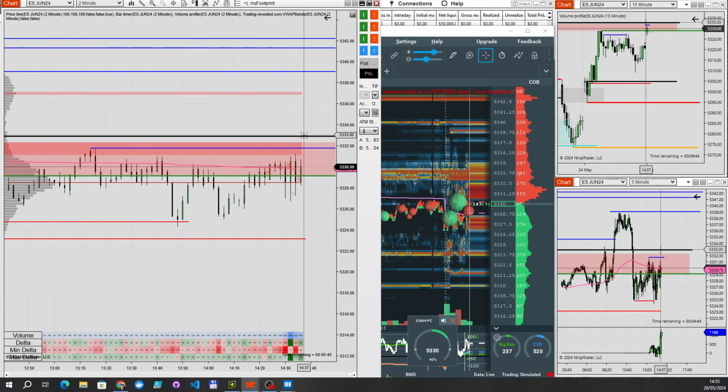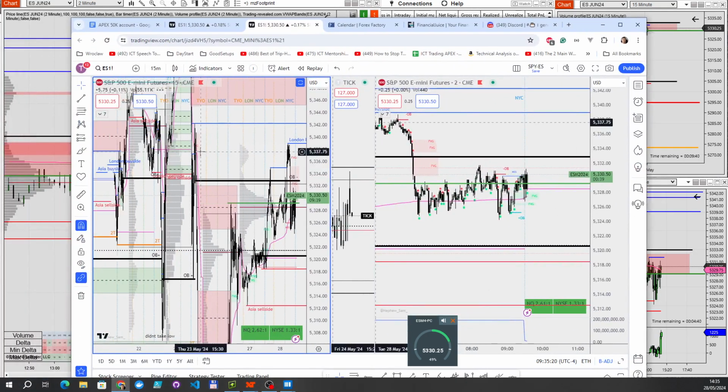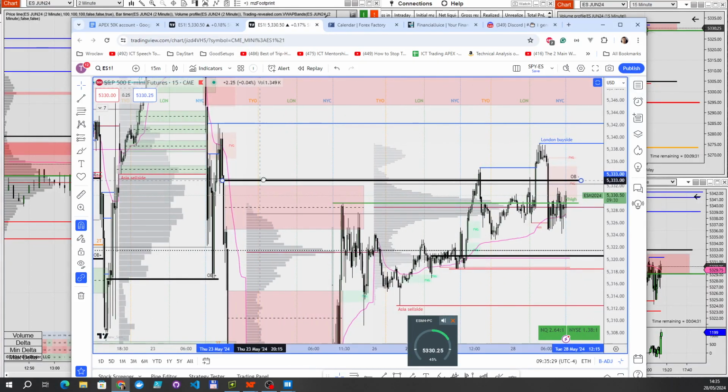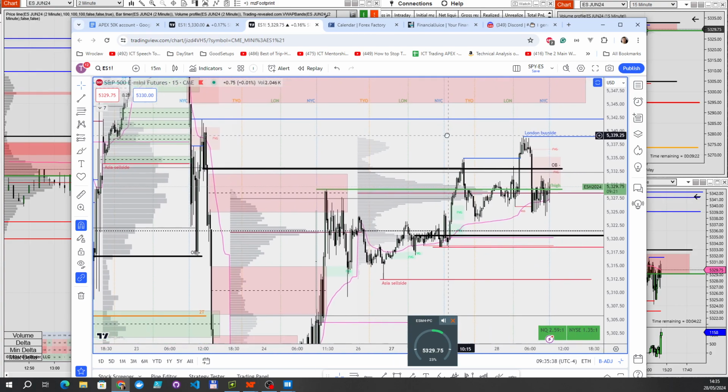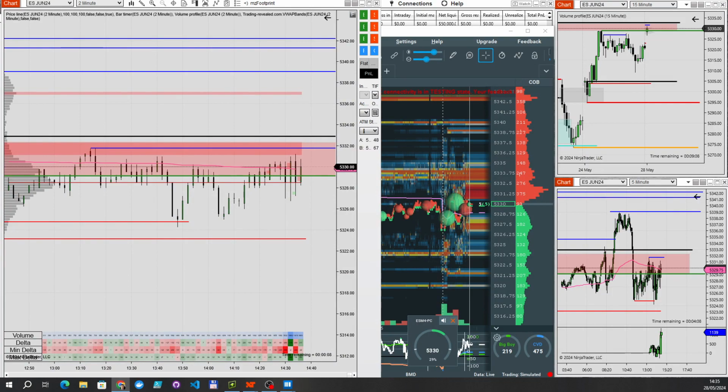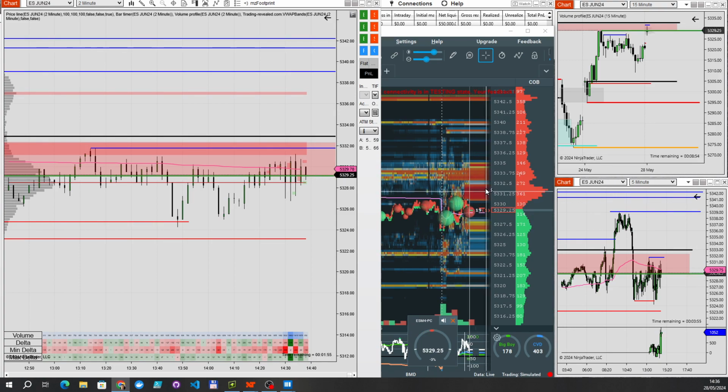Order block is here from, so have a look, that was 23rd of May, Thursday. That's the order block we have on the 15 minutes. Yeah, somewhere here. It's a bearish order block. 31, 32. A lot of traders are trying to get price to sell into that. Looks like street is buying. Big boys are kind of also buying.